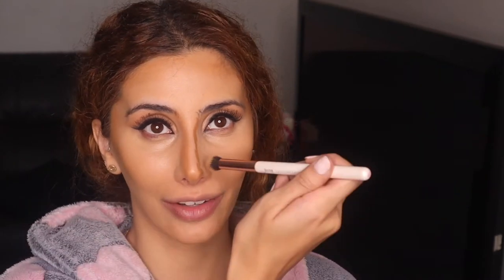Nose contour, I am using a smaller brush. So I'm just start by patting. I feel like I say this in all my videos. So I pat, pat, pat, pat. You always want to start by patting. I feel like it just does the job so much better for your nose. Do you see that? It's like gone. I don't even have a nose anymore.